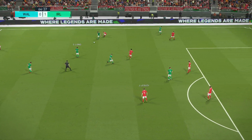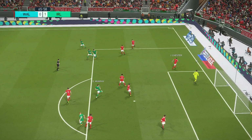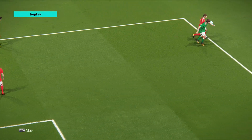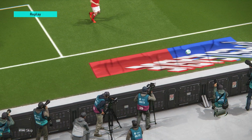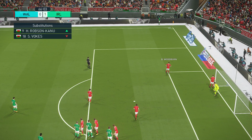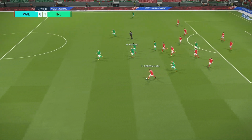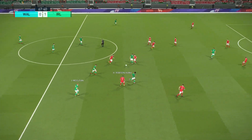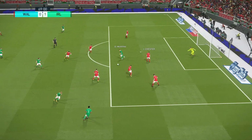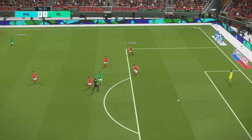Brady. Over to the left. Long. Hits it! Williams knocks it away. And it's Long. Long plays it long. It's a brilliant interception. Brady. It's Brady! That's a cracking strike, and it may have stung the palms of the keeper.